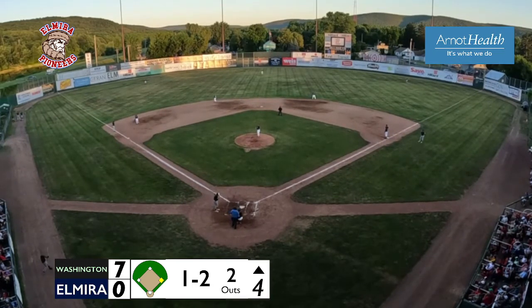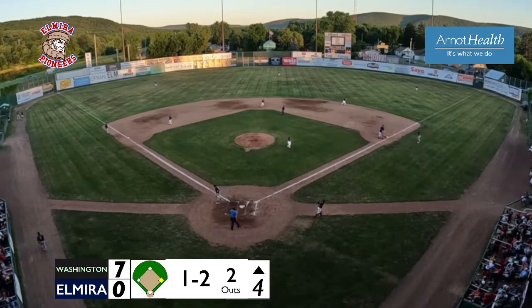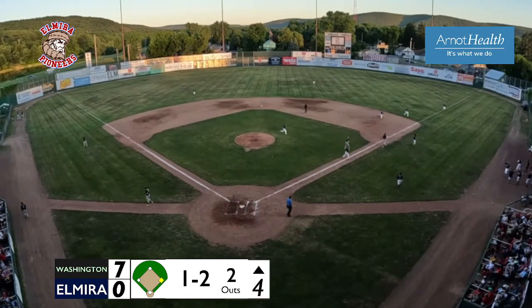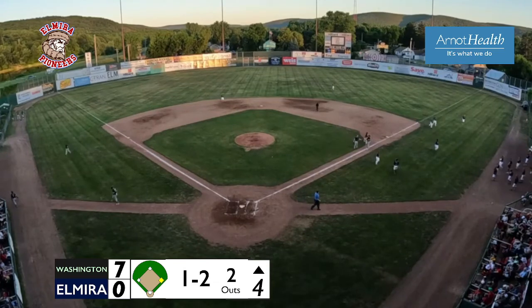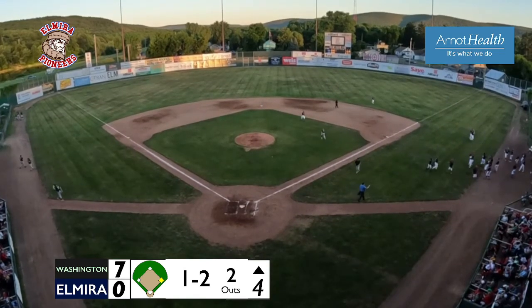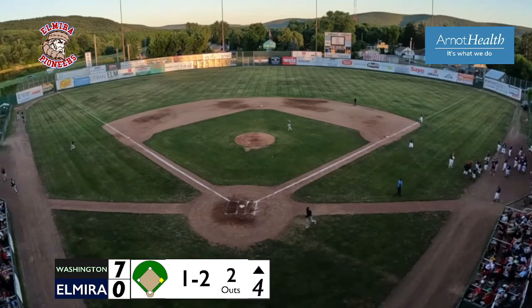.132, 83 runs, 81 RBIs, 11 home runs in 131 games, and the number 20 that he wore with the Utica Blue Sox was retired. Now, here's the 1-2. Swing and a miss. The Utica legend goes down swinging for the third time this game. He actually is 0-3 now with 3 strikeouts. That'll be the fourth inning with a walk, a single, and a run. One left on, one scored. No errors. More Pioneers baseball after the break. Thanks again to Arnett Health.